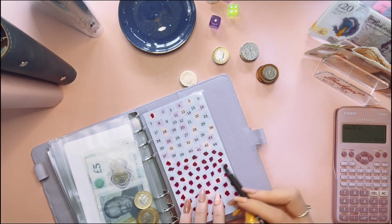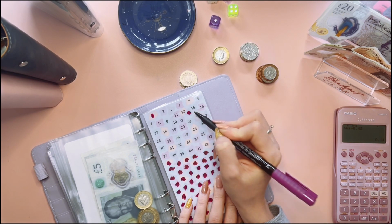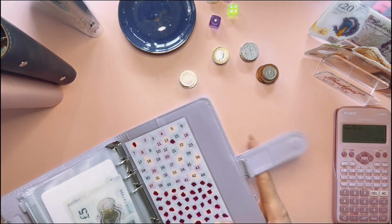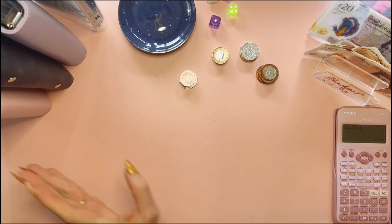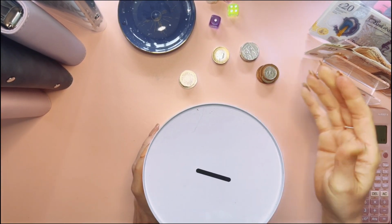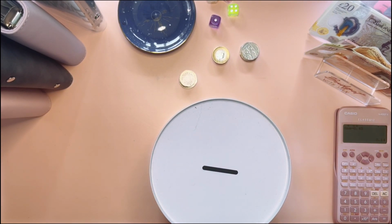Right, so 45 is the last one there, and then we've got 14p left, so you can cross off that one up there. So that is that all done, and then I will pop that away. There was a lot of change in that. We definitely need to change some of that up. And I'm going to grab my tin, which is super heavy right now. I apologize for the dust and stuff sitting up on top of my unit.